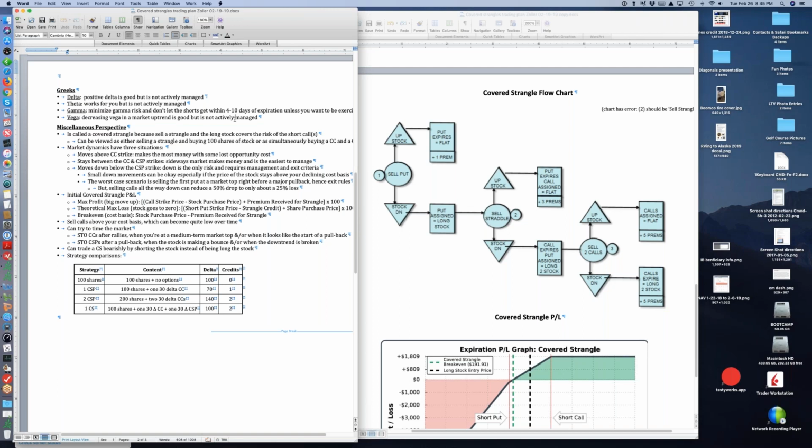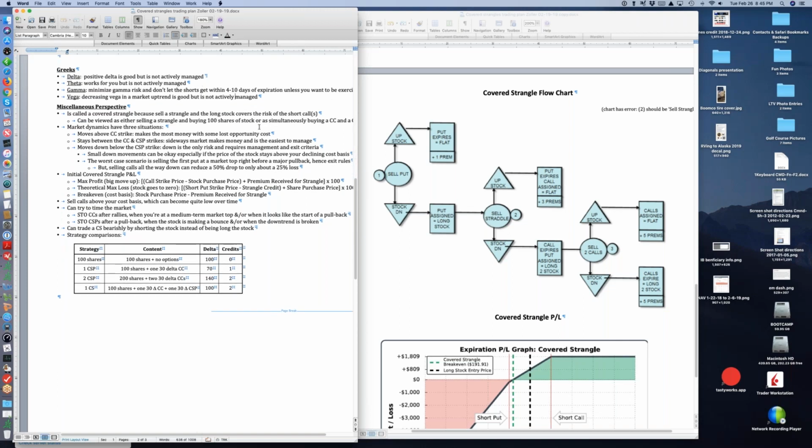And then with Vega, generally speaking, when the market's going up, your volatility's coming down. So your sold calls, you're going to buy back at a lower price. So a market uptrend is good for your underlying stock, and it reduces Vega, which is good for your shorts. But again, we're not actively managing any of the Greeks in this. As long as it doesn't go up too fast. Well, but you know what? If it does, you're happy.